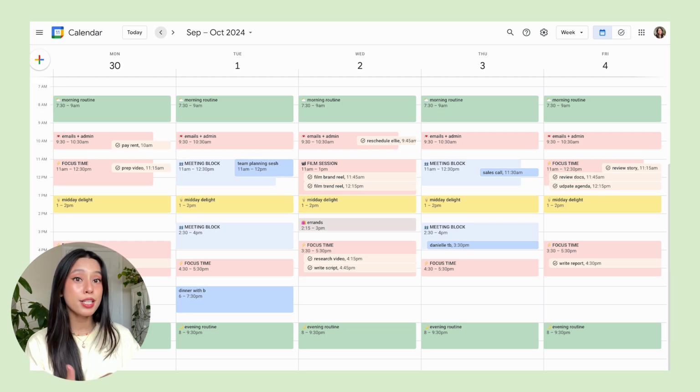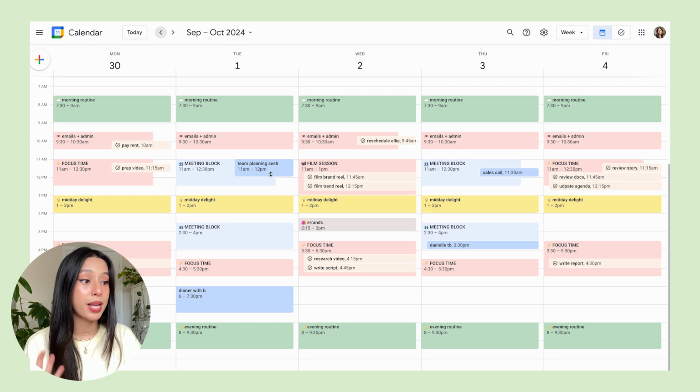And the idea is that each week, this is the schedule of what my week will look like. These are the blocks of what I do on different days, but then I can fill into each block the actual tasks that I'm doing or the actual meetings that I have scheduled. I'll fill them in, but the general schedule or layout of my calendar is the same every week.